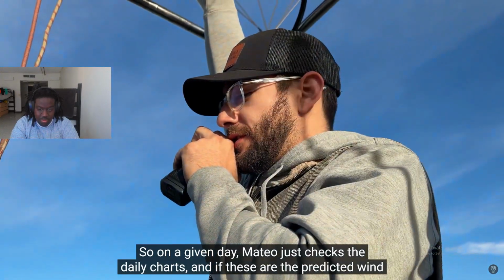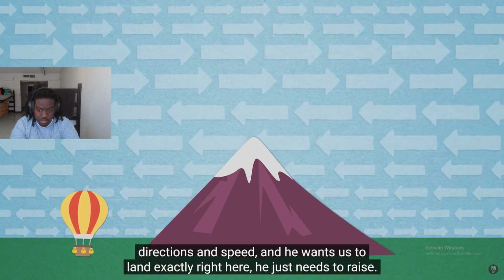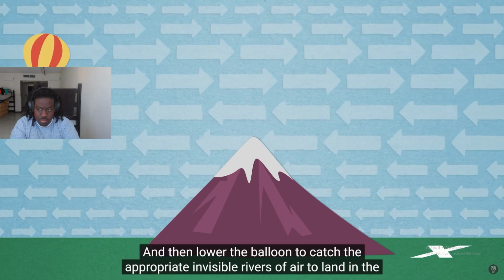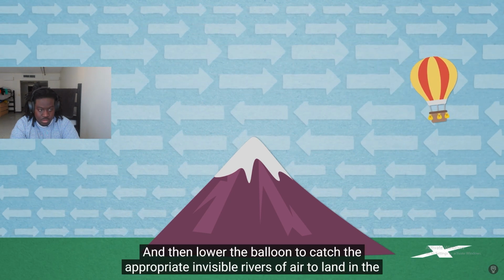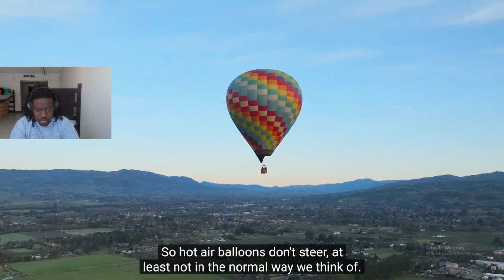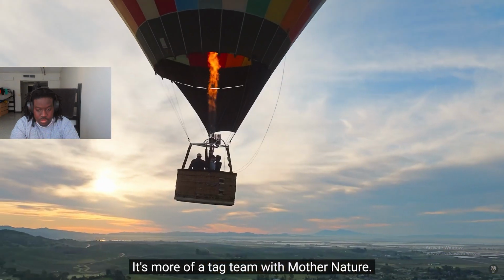So on a given day, Mateo just checks the daily charts, and if these are the predicted wind directions and speed, and he wants us to land exactly right here, he just needs to raise, and then raise again, and then lower the balloon to catch the appropriate invisible rivers of air to land in the perfect spot. So hot air balloons don't steer, at least not in the normal way we think of. It's more of a tag team with Mother Nature.